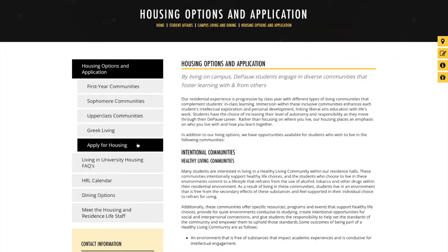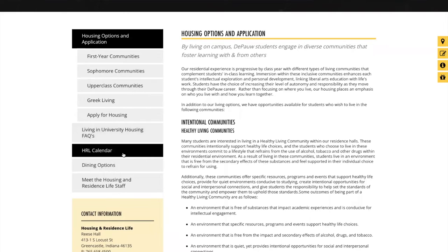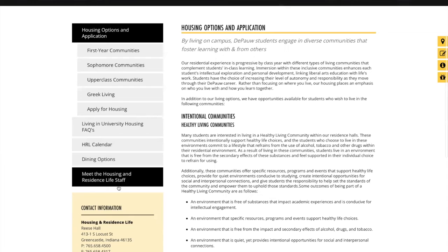They also have the Q&A, the questions and answers section here, the calendar for the housing, when you could move in, when you have to move out, and for the break, like which break you could stay at your housing and which break you could not. This is for the housing and residence life staff, so the people who you could contact when you have any concerns or you need support with your housing.